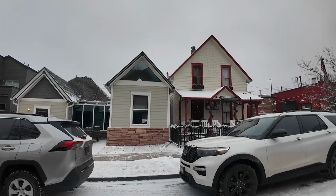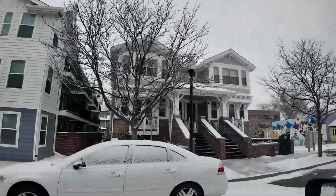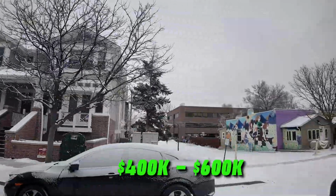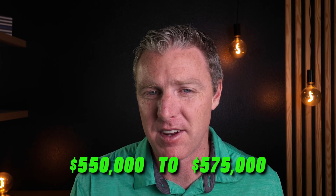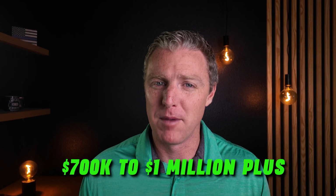Now, as a result, home prices are going to vary. If you're in that historic area of Littleton, you're looking at $600,000 plus. If you move a little bit further to the west, it's going to be a little bit more affordable. You will find homes that are larger or $600,000, and you may even find some just below that price point in certain pockets that are in that $550,000 to $575,000 range. And then as you move even further to the south in that new development, you are going to find a lot of the homes starting at $700,000, and that range in Sterling Ranch is really $700,000 to $1 million plus.